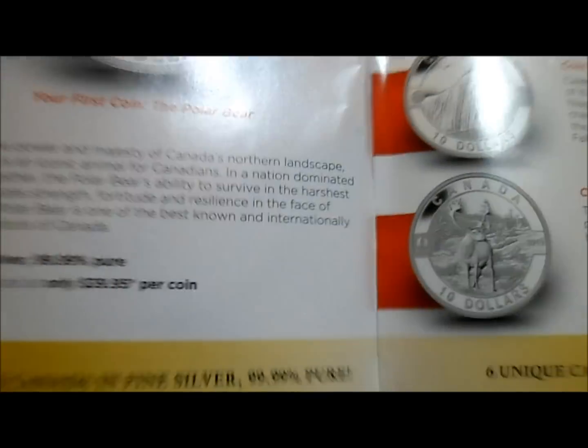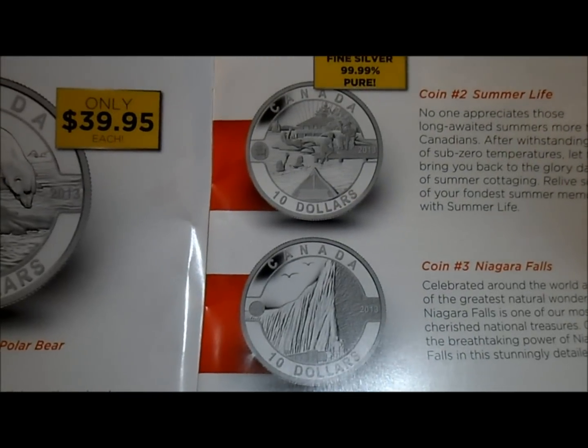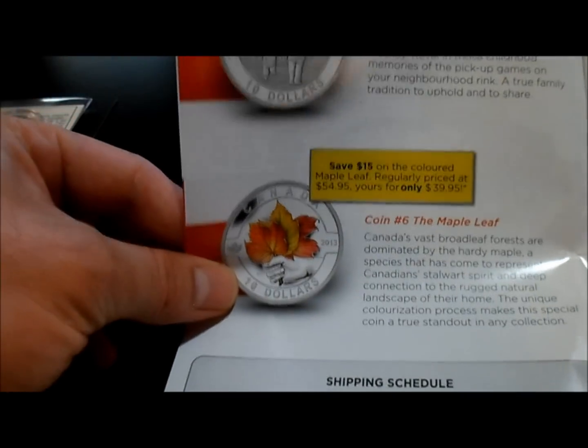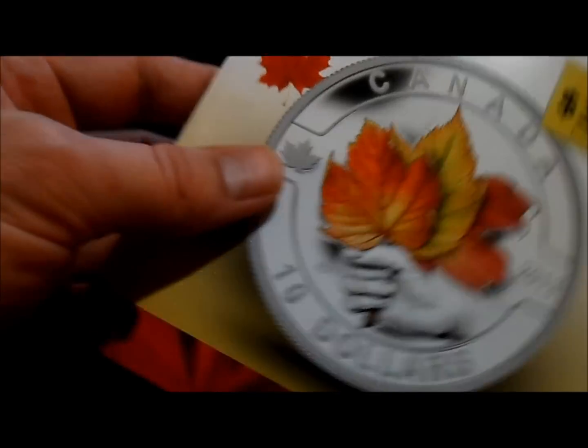And on top of it, they're putting the least, I'm going to assume, the least sought after coins. Well, some of them, like the summer one, probably won't sell too well. Niagara Falls is alright, the caribou actually looks really nice, and of course, polar bears always sell pretty good, but they're kind of subpar coins. Like, they put the hockey coin in there and then the colored one. So, I'm not a big fan of that, and that's my little beef with the Royal Canadian Mint right now.